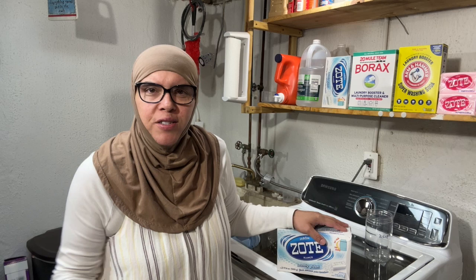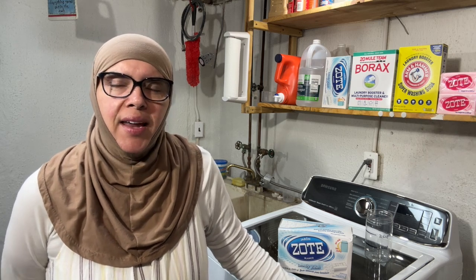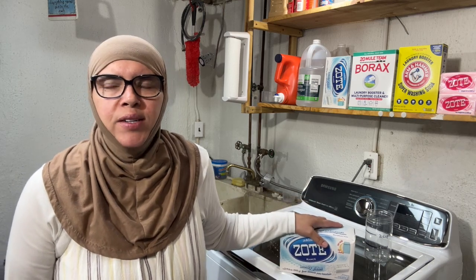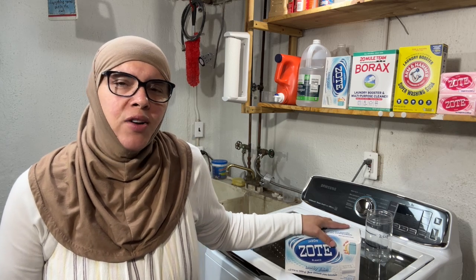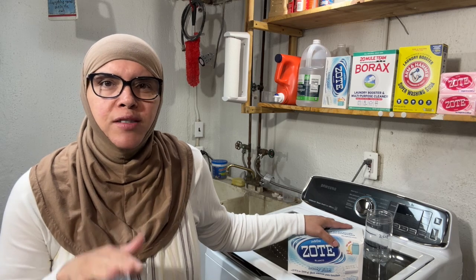You'll be able to personalize this the way that your family needs it. You can add things like OxyClean. If you want a boost of power, extra power, you can do that. If you like extra scents, you can add the little scent boosters. In mine today, I'm not going to, just because, like I said, I have kids with sensitive skin. So I'm trying to make just a clean soap that I can use all the way across the board.